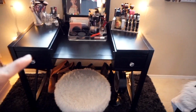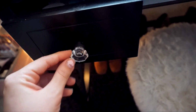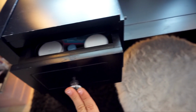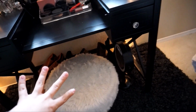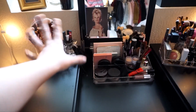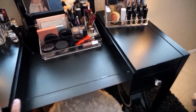This vanity is from Walmart. It is super old. It used to be my sister's, and then I just replaced the knobs, and I got these little sparkly knobs from, I believe, Z Gallerie maybe, or just some random home store. Underneath it, I just keep a lot of my extra shoes because I don't have that much room for them. And then I have my little light that lights up for when I do my makeup, but I keep it down there just so it doesn't look all cluttered up here. I'm not really gonna go over my whole vanity, but it's just makeup, all the brushes and stuff.